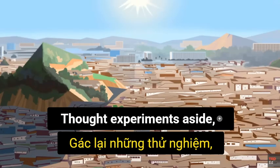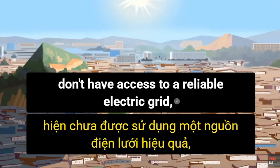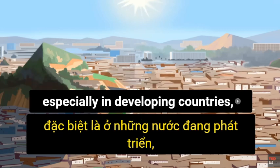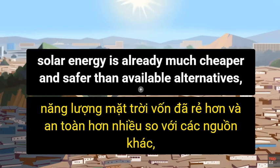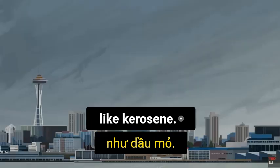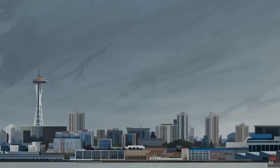Thought experiments aside, there's the fact that over 1 billion people don't have access to a reliable electric grid, especially in developing countries, many of which are sunny. So in places like that, solar energy is already much cheaper and safer than available alternatives like kerosene. For, say, Finland or Seattle, though, effective solar energy may still be a little way off.